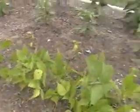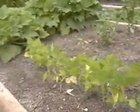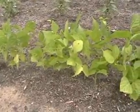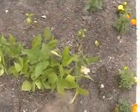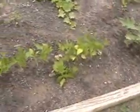Green beans aren't doing too good. They're producing beans, but the plants, as you can see, are very puny. I planted these, when did I plant them? Beginning of April, so what, almost 2 months now? They're a bush variety, should be a lot bigger than that. Got more over here.